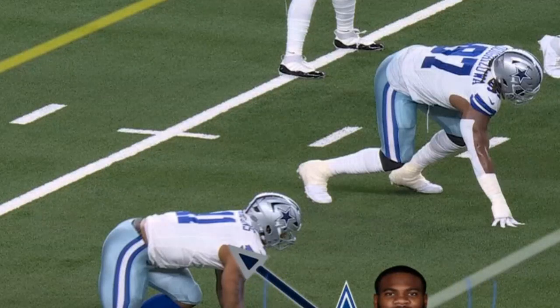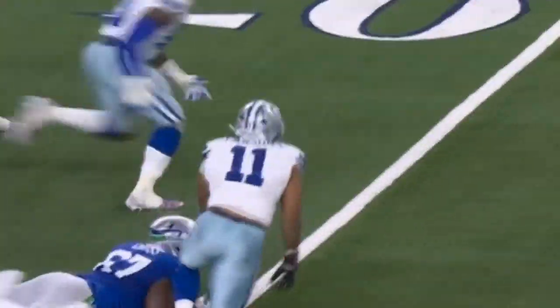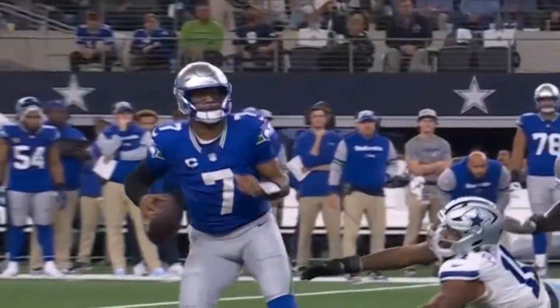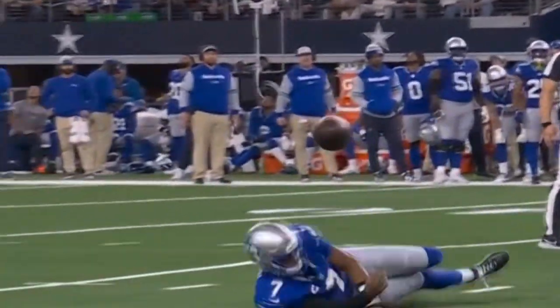Yeah, he's lined up outside. He's going to probably go around you or work back inside. He works back inside, but watch the guard not realize until too late. If you're going to help out, you got to commit outside quicker, because 11 one-on-one against Cross is a mismatch, and he made him pay for it there.